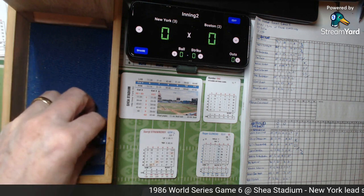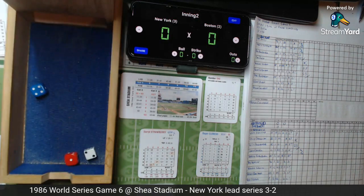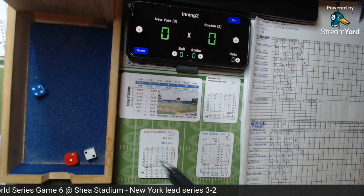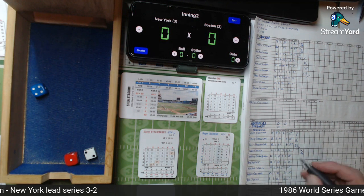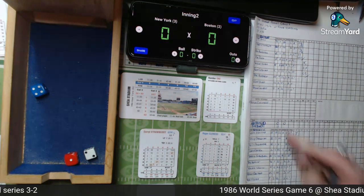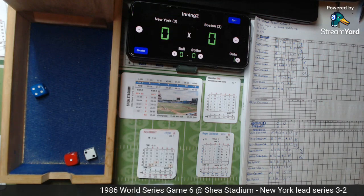So Darryl Strawberry is up. The infield is halfway. Pitch to Strawberry. 1-2 is a 1. 1-4 is a 1. Strikes him out. 2nd strikeout of the game for Clemens.